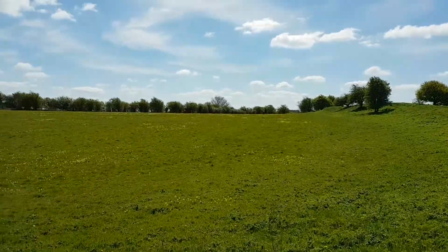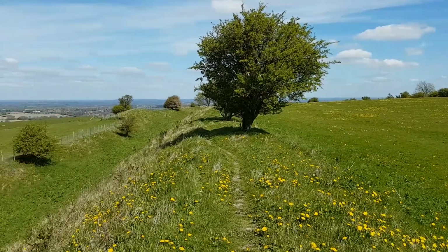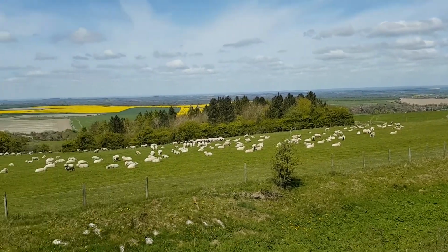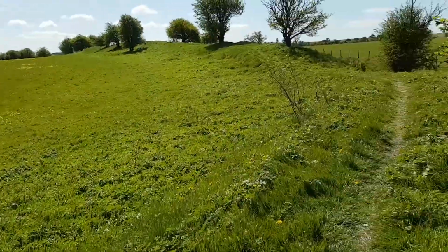And I have become incredibly lucky with the weather today. It's a clear blue sky, beautiful country. The colours in the landscape today are just fantastic. Blues, greens, the oilseed rape, brilliant yellow. It's a real feeling of spring out here at the moment.